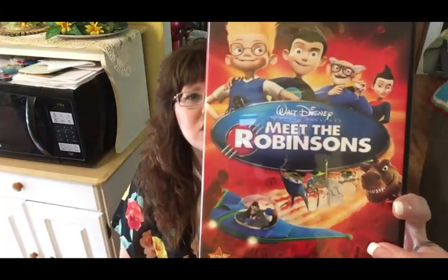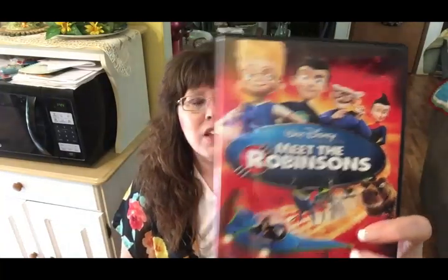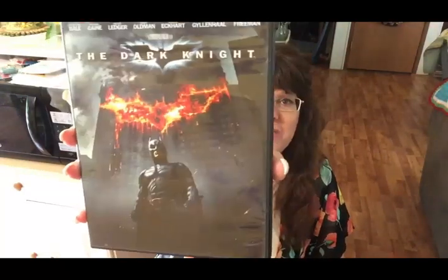So then the last couple of items are books and videos. We got these at two different sales, but they were still just $1 a piece. Meet the Robinsons. We watched this last night, and it's a super cute movie. And then The Dark Knight. Now, personally, I am not a huge Batman fan, but Olivia likes Batman, so she chose this. And for $1, can't beat it.